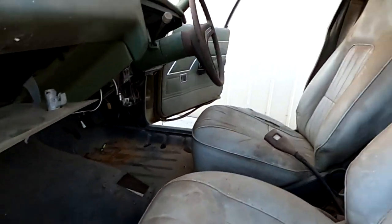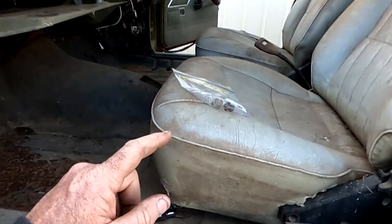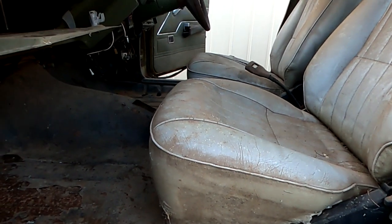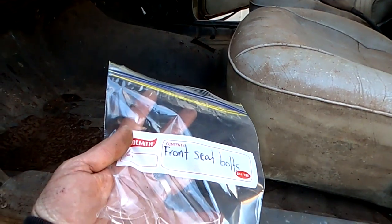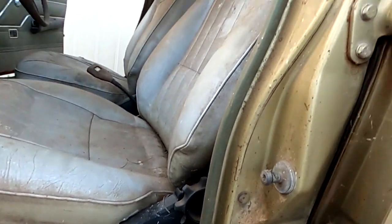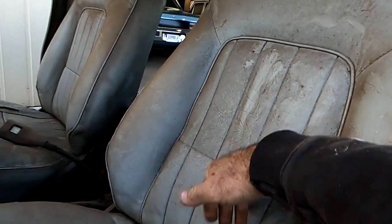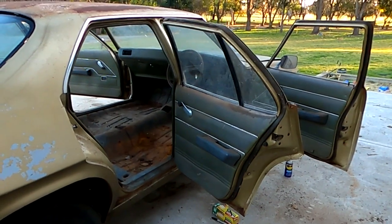So far this has been one of the least disgusting interiors I've stripped out, but when you're stripping these old girls out, label everything just so you're not putting bolts back where they shouldn't be and coming up short later on. Just label them, keep it simple. It's kind of disgusting, stripping away all the filth.